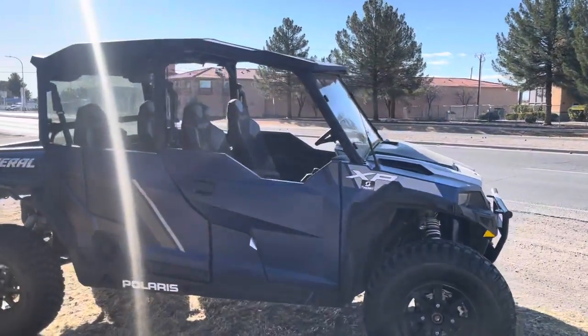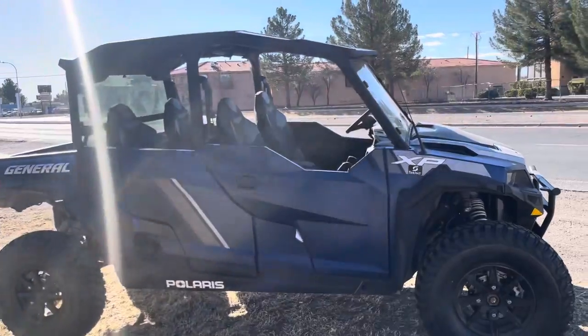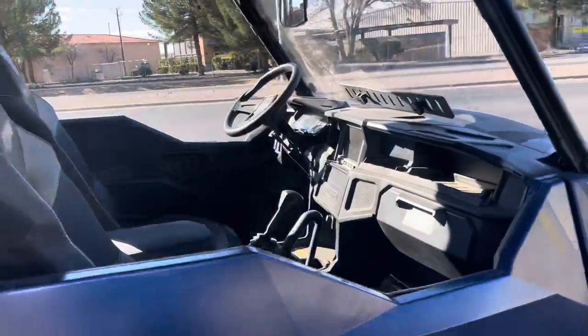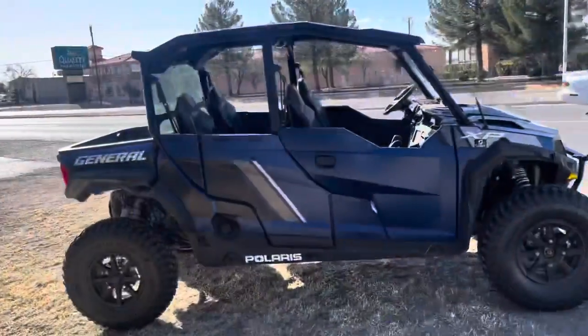It is already kind of enclosed as well, so you do have the windshield front and the back to protect you from the dust, full on doors to protect you from any debris flying in, roof as well to protect you from the sun, and this one also does come with a Ride Command. So you do have the navigation, the Rockford Fosgate system as well. So it's going to be an all-around fun machine just to take out, or even if you got to work.